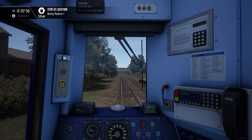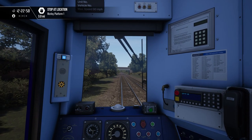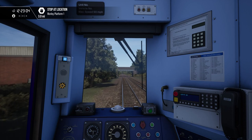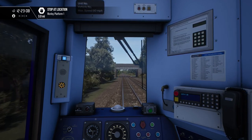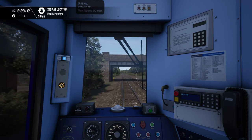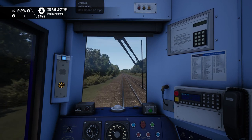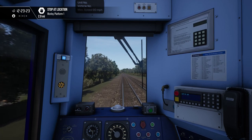Speeding through the tunnel. The tunnel is... What? Still 60. Okay. I hope the tunnel's more than that nowadays. Let's have a look. Morley Tunnel. Morley Tunnel is a railway tunnel in West Yorkshire, England, situated between Morley and Batley railway stations on the Huddersfield line.